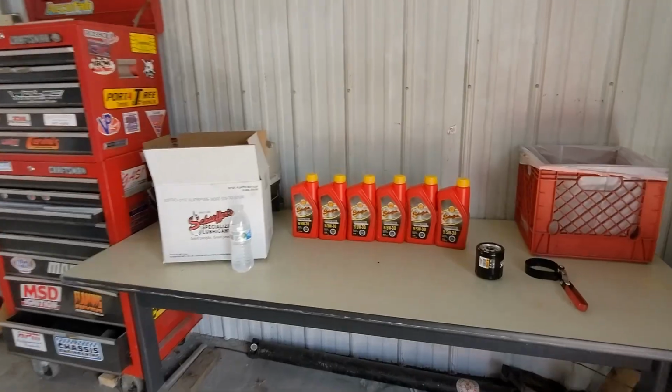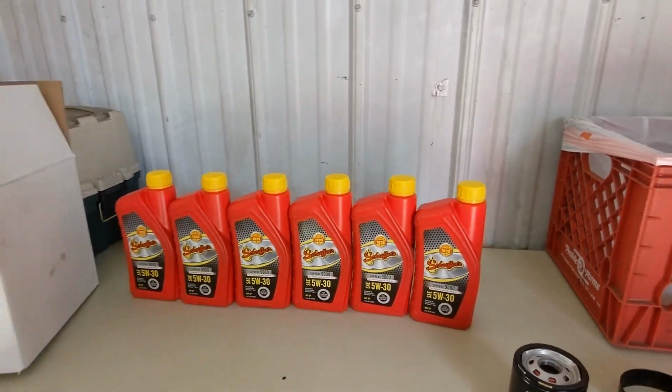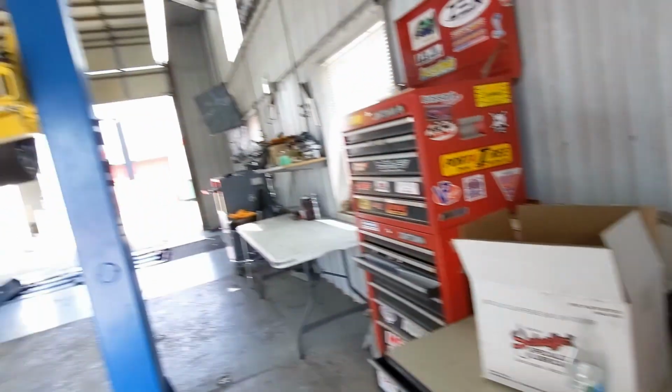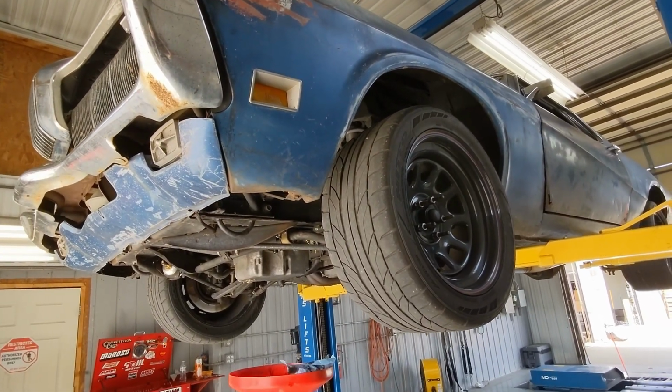So here's the alleged good right here. This is what Schaeffer's recommended for the car. They said this is the Mobil 1 equivalent, which is what Freddie has always run. Freddie's always run Mobil 1 as far as I know, its entire life.